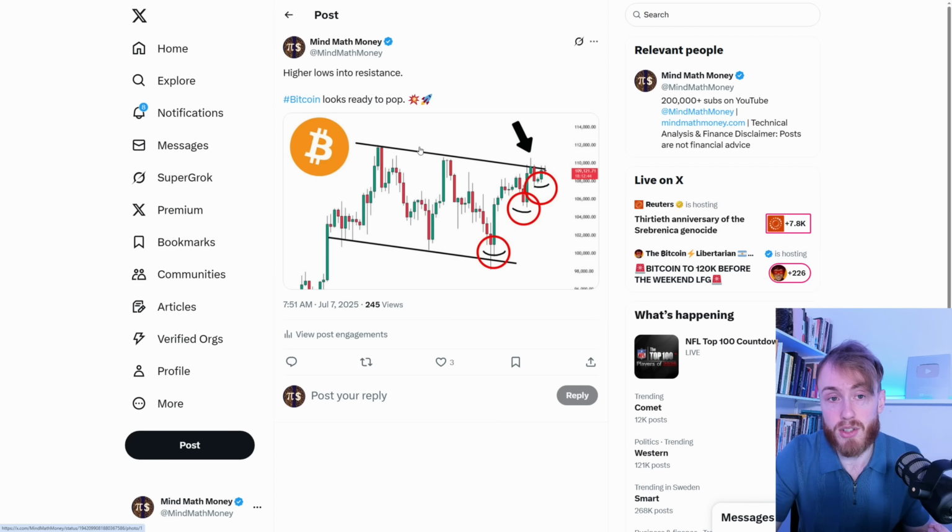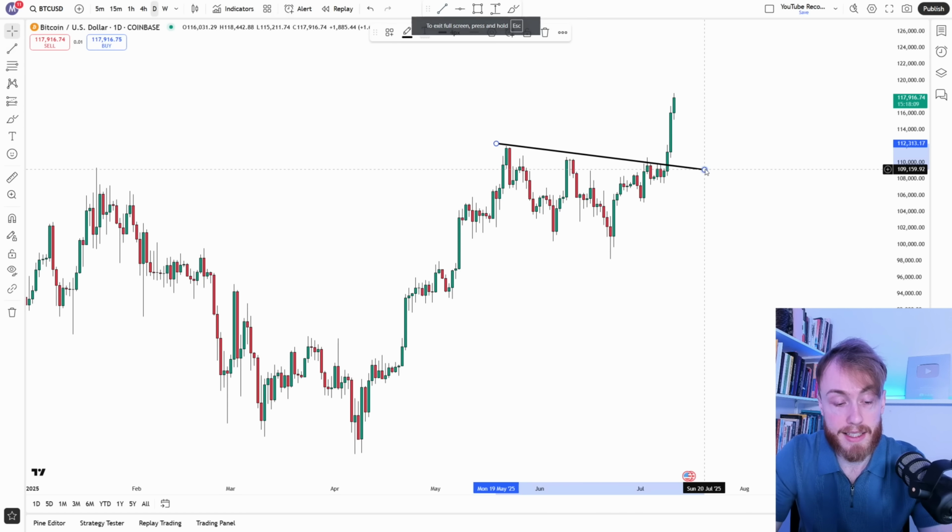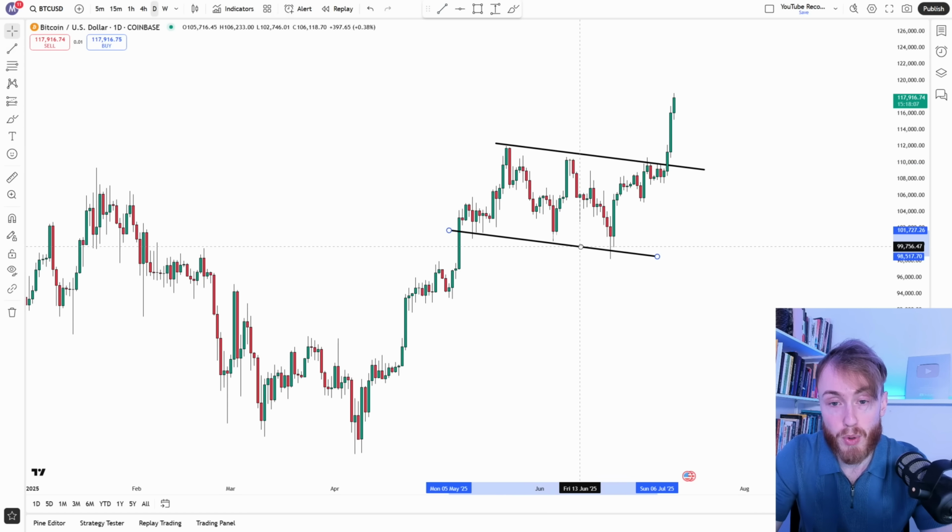But I posted this chart right here that Bitcoin was printing higher lows into key resistance and looks ready to pop. And this is actually what happened right here. You can see we had a key resistance, a key support.